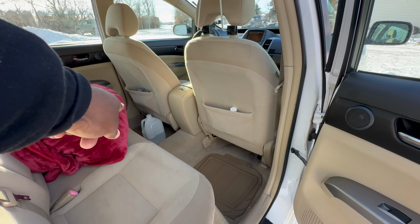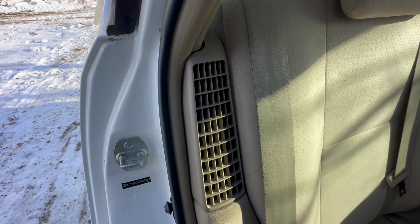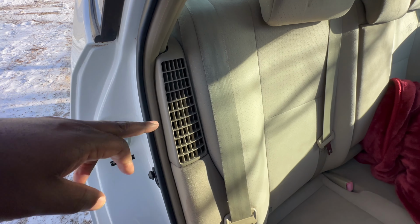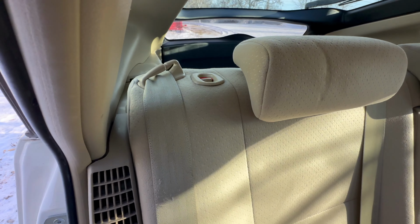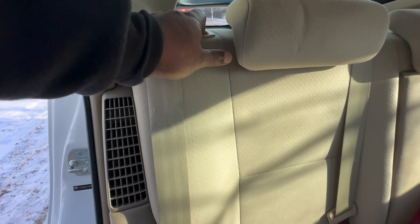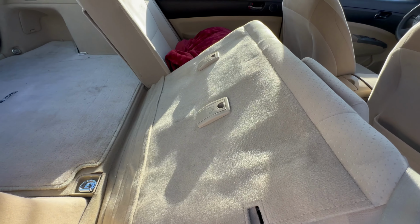To put the seats down, you have 1/3, 2/3. You push down on that button and then you fold the seats forward. My area, as you can see, is very cold, so we always keep blankets in the car in case of an emergency, in case your car breaks down on the side of the road, which I don't expect this Prius to do to me.